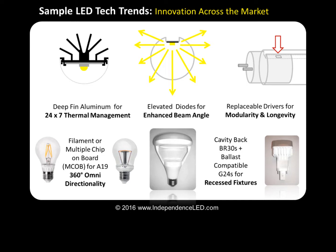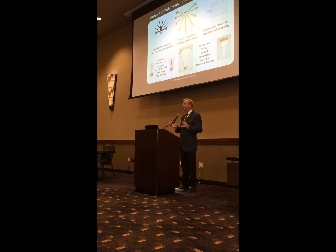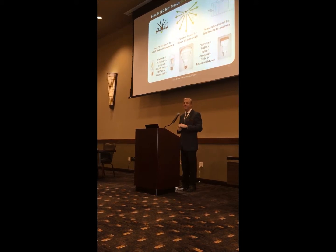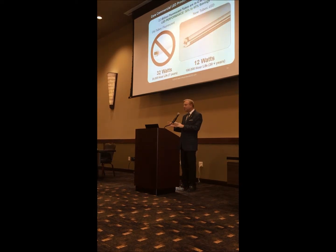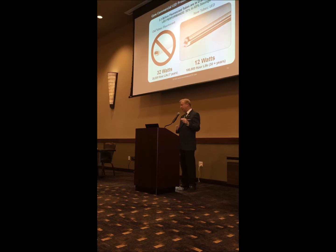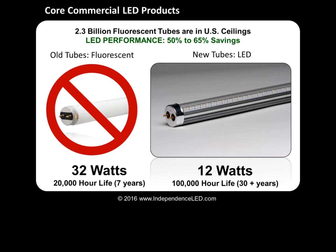Cavity back, BR30s, the G24 bases. There are so many types of lighting. The industry has really exploded where we don't know of too many applications where the LEDs aren't a good match from a visual, a functional, and honestly a mathematical level from a finance perspective. When it comes to the classic fluorescent 4-foot tube, going from 32 to 12 is an incredible story. And when you have 5x on the longevity, we start to make a lot of friends.